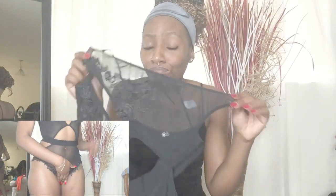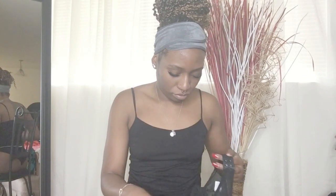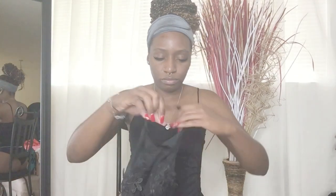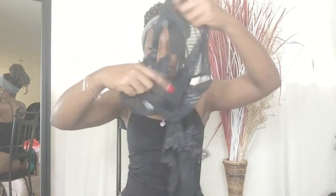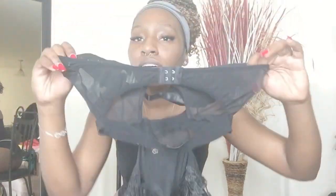And again, it looks damn good on my body. Can I say that word? I'm sorry if I can't, but yeah, it looks nice on my body. And let me see if I can lock it up properly. Yeah, so it has these cut-out things at the back.